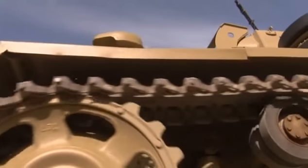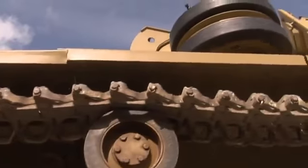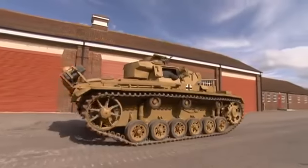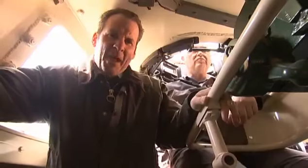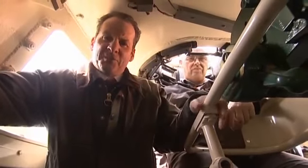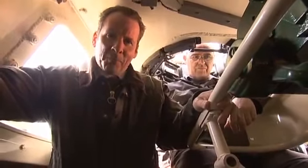This rather sinister machine was one of them, the Panzer III. Secretly working on them since 1934, these were the very tanks the Germans used to invade Poland in September 1939, the invasion that started World War II. Well, it has to be said, this Panzer III sounds and feels much more like a luxury limousine compared to the Crusader.